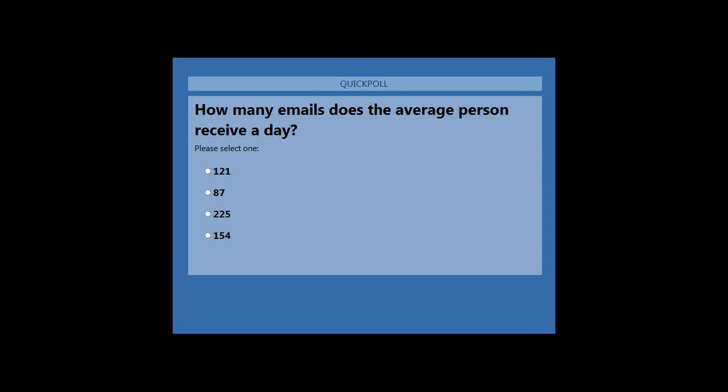Katie here, just providing some color commentary. As we created this question, I was actually surprised by how low these numbers were. And maybe it's my own mind, but 121, 225, 154, those don't seem big enough. Frankly, 87 is a joke. Yeah, I feel like there's times of my day where I group emails and delete them in chunks of 20. So it's kind of crazy.